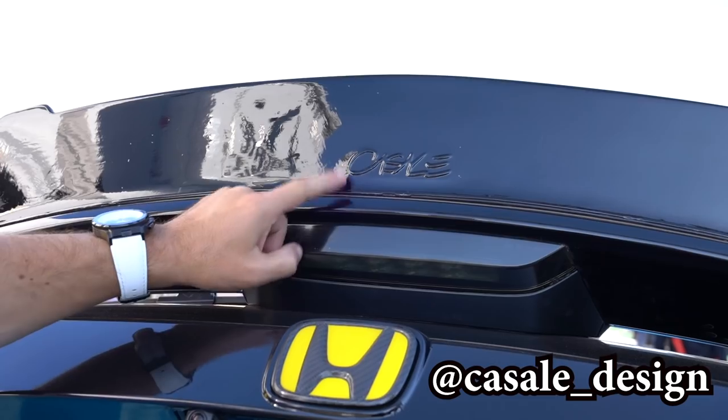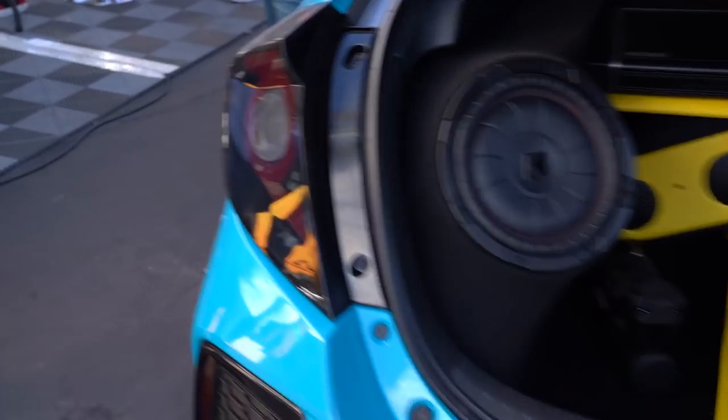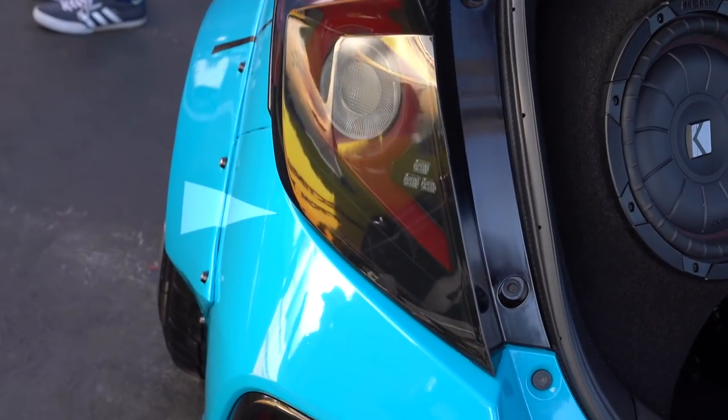Haven't seen this piece yet. I don't even think this piece is out yet. Gorgeous aftermarket, the taillights too. And they went all out on this build. Absolutely beautiful.